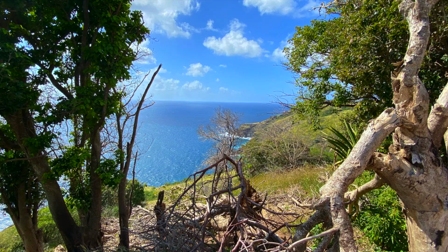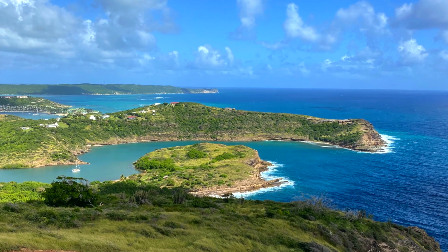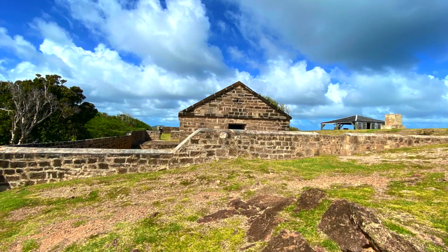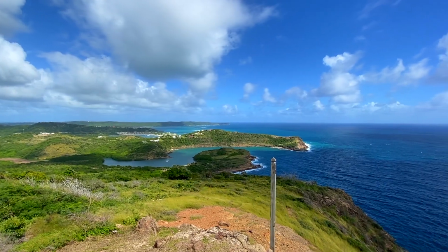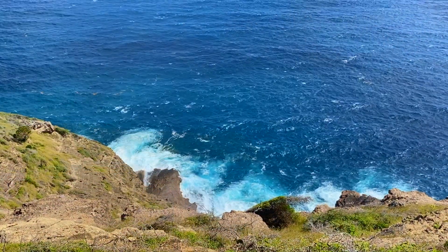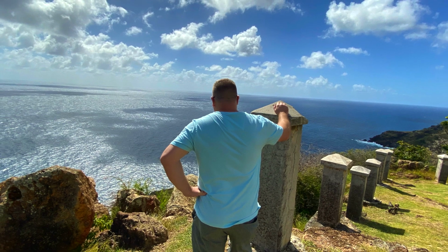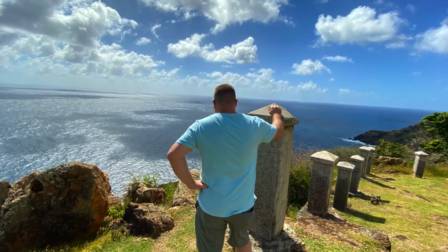This lookout gives you these amazing panoramic views around the island, and should you be at the top, you'll look over and you'll see this famous residence located here. So if you know who lives here, leave your guess in the comments below and I'll let you know if you're right. You can see there's no one here. We were literally the only people that were visiting this particular spot that day.